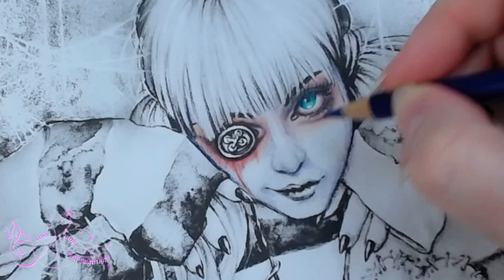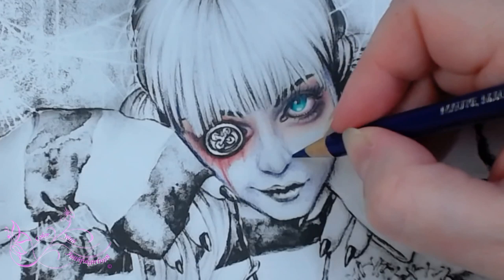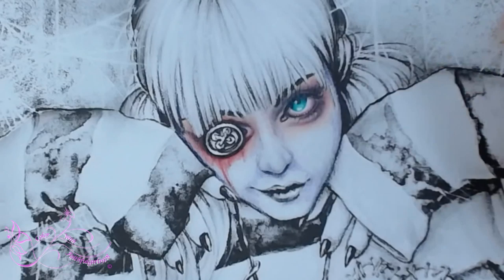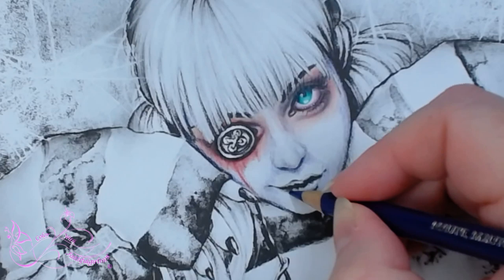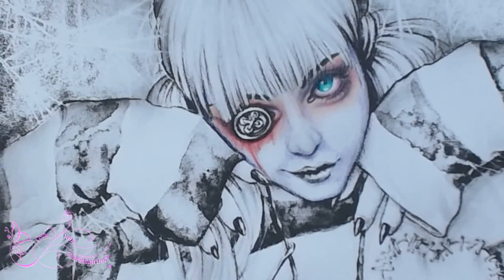You can just barely see a bit of a shadow in there already, so I'm kind of following along with that. I'm not adding my own in really, apart from our little line here on the side. So we can get a bit of shape in that cheek mainly. Okay, good. Let's go with Venetian Red again, which is 190.